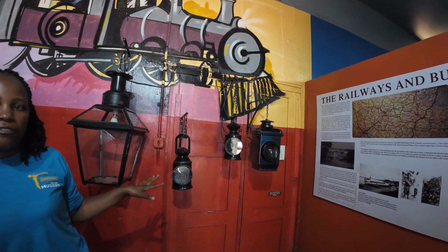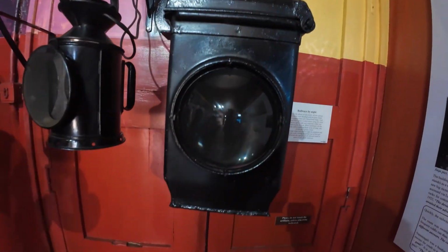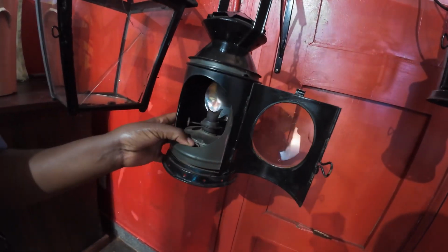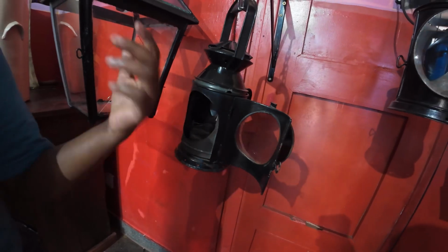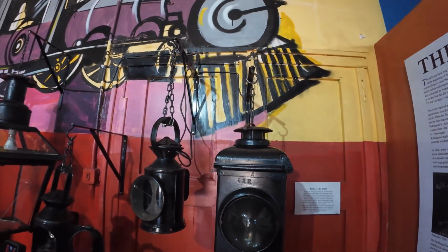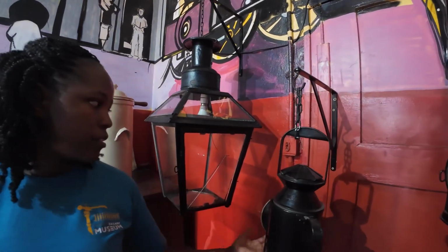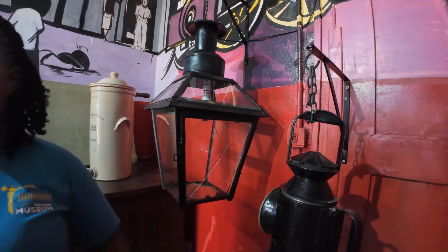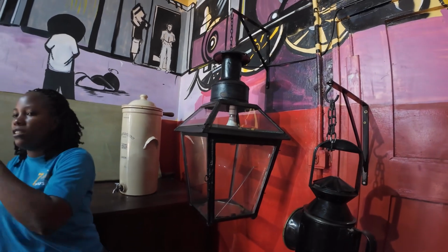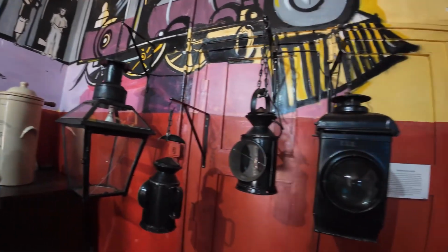They used paraffin. Paraffin was always put here, and then a lantern, they would light it. And this is also a platform light. A platform is where travelers wait for trains, like under that shade. They put it up outside in the night.